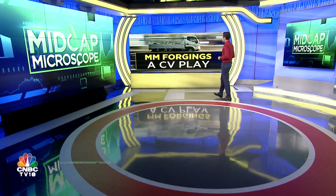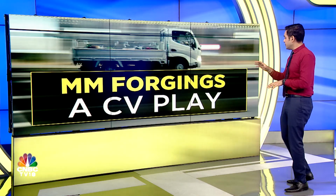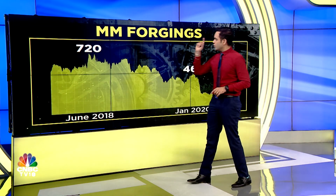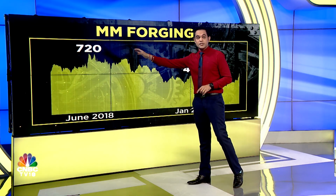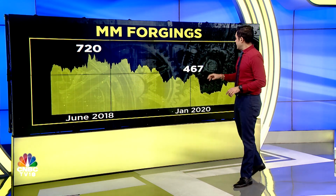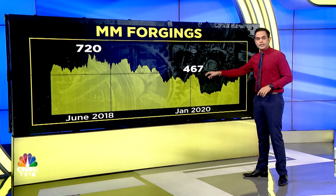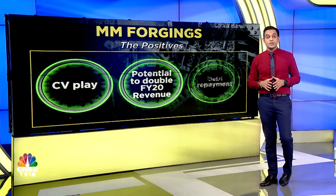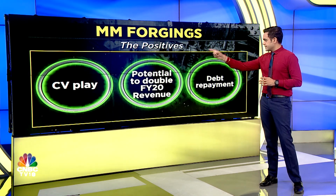Well, in keeping with the recent interest we have seen in the auto ancillary stocks, MM Forgings, that's the stock under the microscope. Remember, the stock has seen a bit of a run in the last few months, but in comparison to the peak that we saw of 2018, well, it's still close to around 40% away. And even if you're looking at the peak of 2020, it's close to around 10% away.